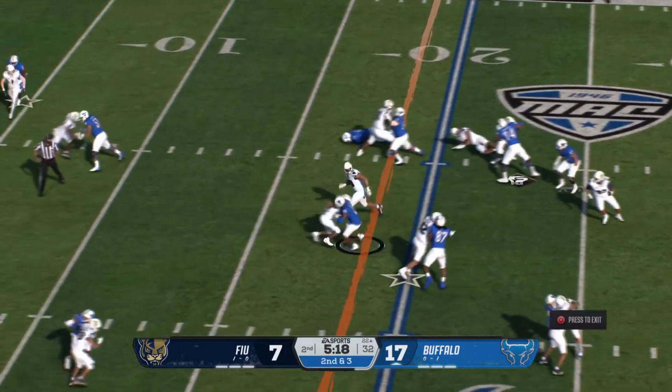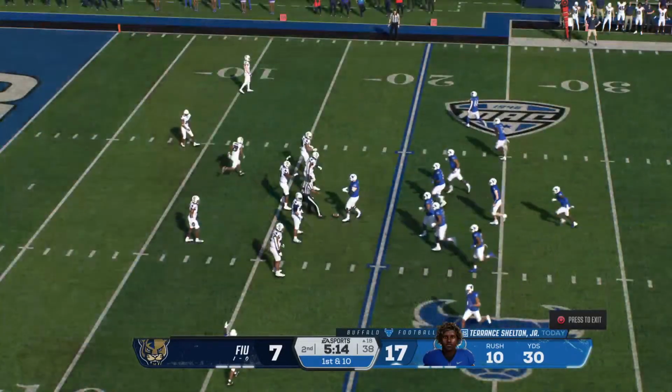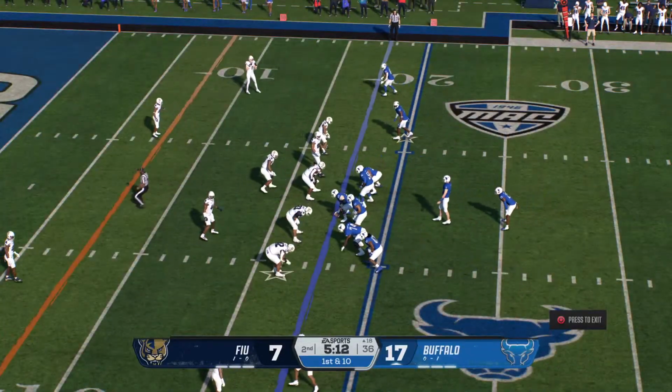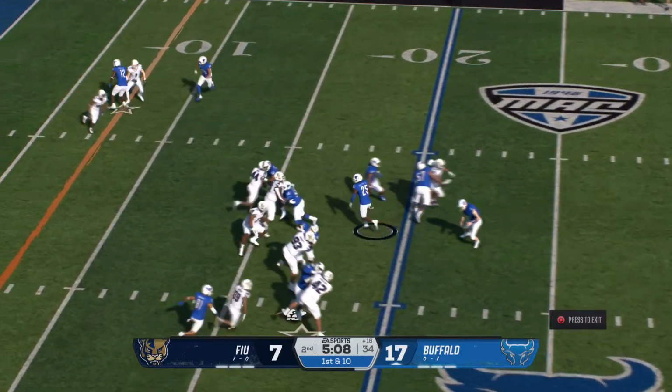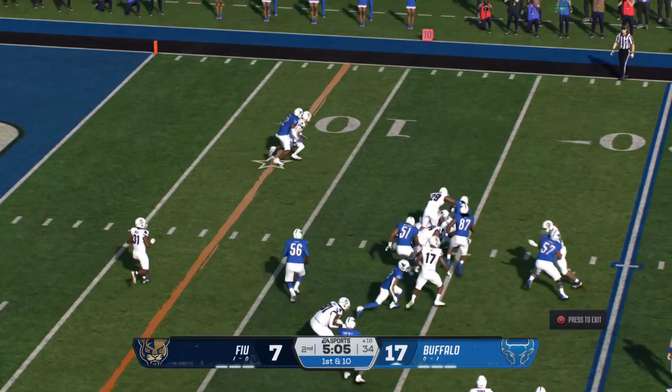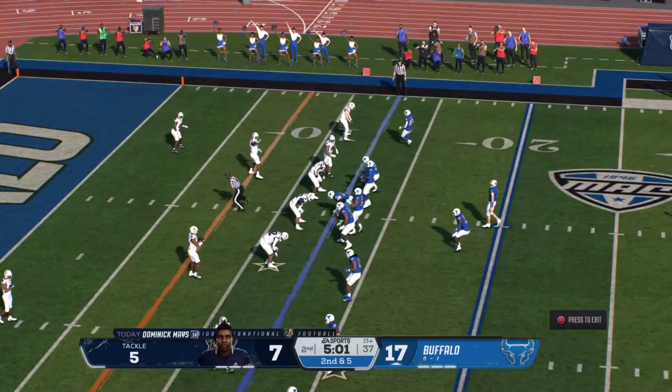One back in the backfield, and they'll give it to him. And the Bulls get enough for the first down. They'll run this play from the pistol. They'll give it to him again. Stopped at the 13-yard line as the drive continues.